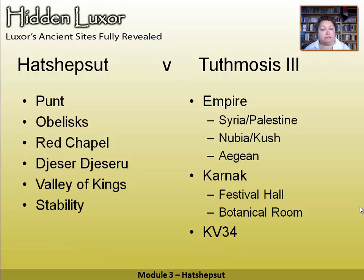So it wasn't just that he got it, it remained under Egyptian control all that period of time. At Karnak, he is responsible for the festival hall and the botanical room. And I've already talked about the botanical room and just what an amazing feat that was. And he built his tomb, KV 34, which was the first decorated tomb and has some wonderful scenes. Looks like strips of papyrus painted on the walls. And it's a very, very interesting tomb.